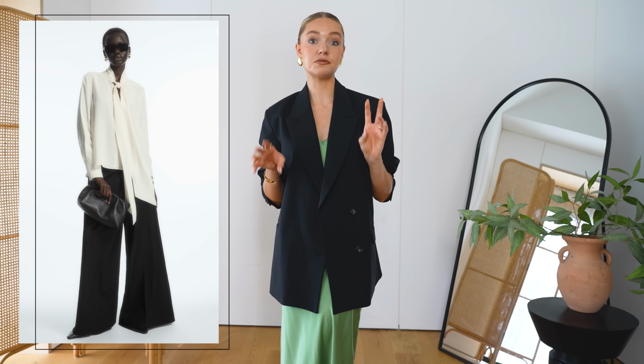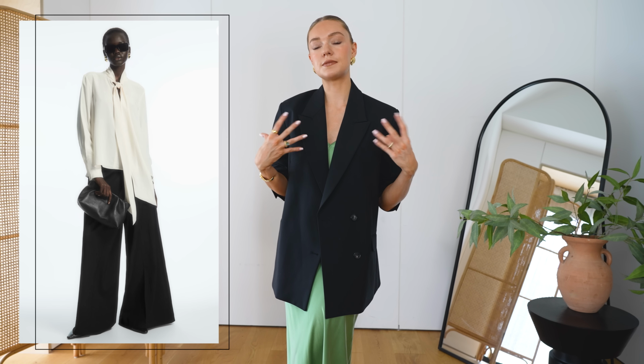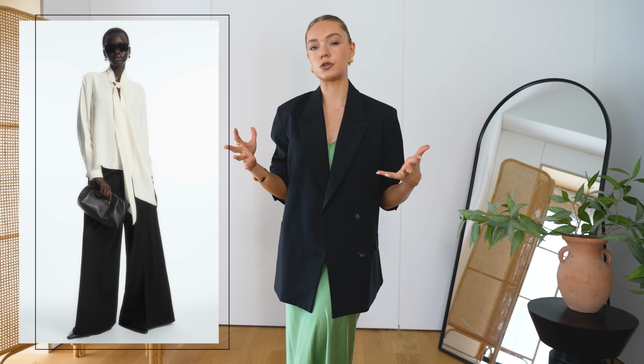First is this bow blouse. I think these come in so handy. If you're looking for workwear, then this is a really nice way to elevate your workwear outfits. I could see this a bit more casually with some smart city style shorts in a more casual work environment, but also with some wide leg trousers. Also in the evening, this blouse will be so lovely with a wide leg pair of either cream or white trousers. This would look so chic.